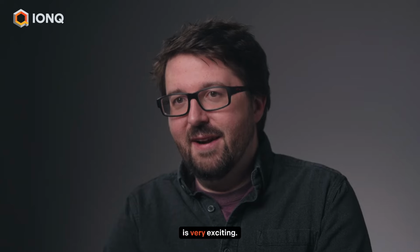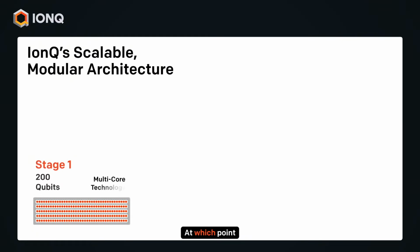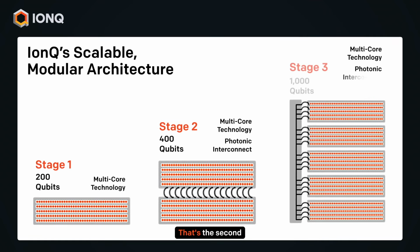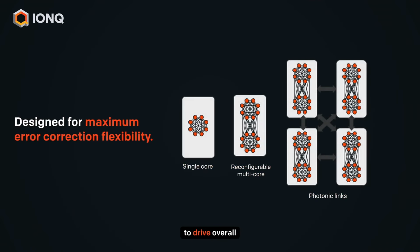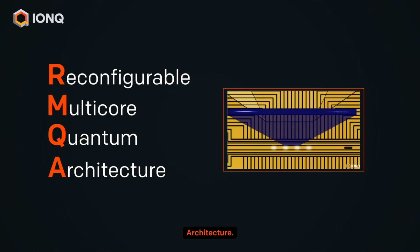engineering is very exciting. High fidelity long chain operation at some point reaches a limit, at which point you need to be able to break those chains into multiple cores. That's the second piece of our scaling strategy, being able to operate multiple cores of long chains at high fidelity to be able to drive overall increased circuit depth and overall performance. This is our reconfigurable multi-core quantum architecture.